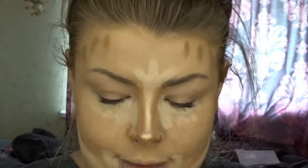So I'm going to spritz on my face to get everything a little bit wet. This is not the best setting spray, guys, so I'm sorry. This is all I have right now. I've run out. It's Avon Magic's. It's okay. It's not the best. Just get everything wet. Wait for that to dry a little bit.